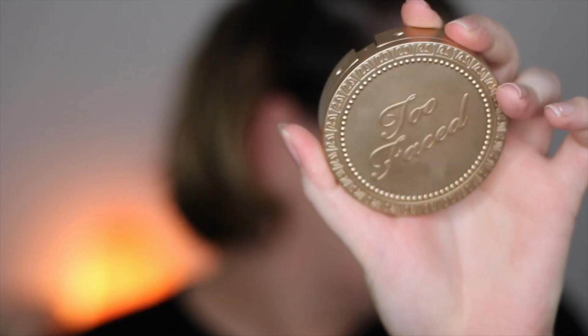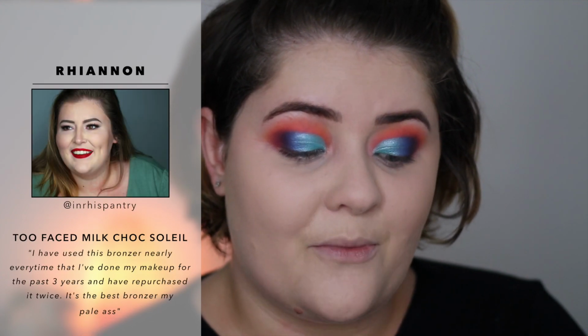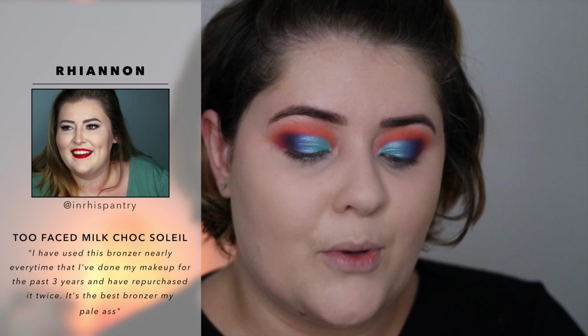So now I'm going to be going in with a bronzer. This one is from Rhiannon. It's the Too Faced Milk Chocolate Soleil. I have used a little sample of this, loved it, but I haven't used it in a really long time. Rhiannon says here, I've used this bronzer almost every time I've done my makeup for 3 years and have repurchased it twice. It's the best bronzer for my pale ass.